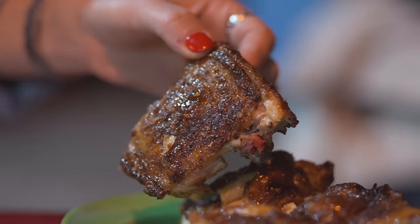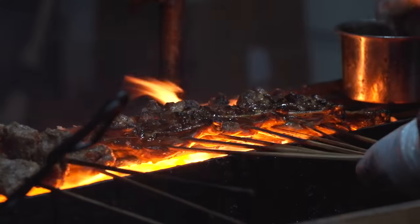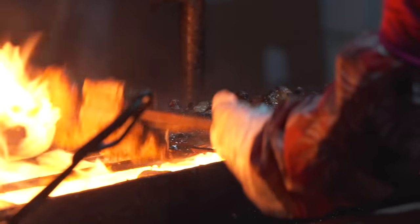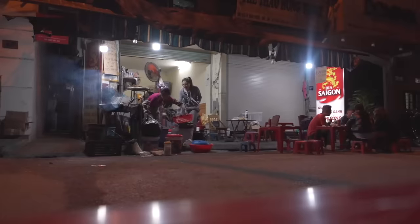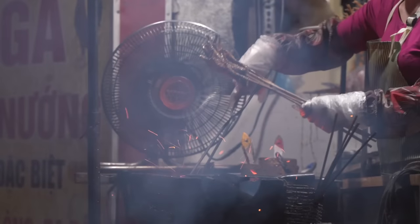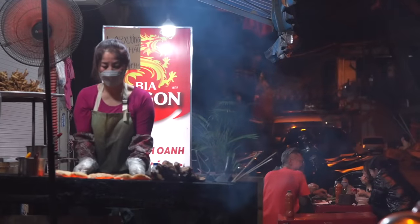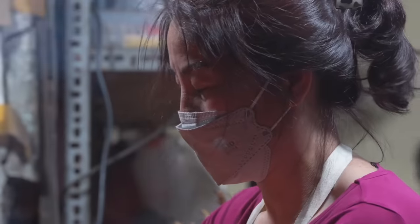It's juicy, it's not dry at all. And there's so much technique in making sure that the skin is crispy and well charred and caramelized while the chicken stays juicy and moist. And you can see that the lady is almost like the pit master. She's constantly manning the fire, she's grilling, she's flipping everything, she's making sure every protein is basted, and she's not taking her eyes off the fire.